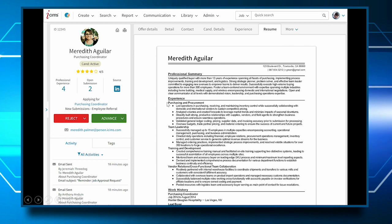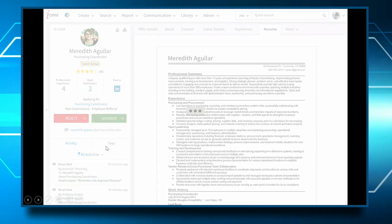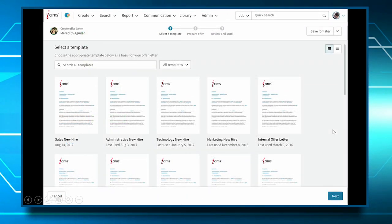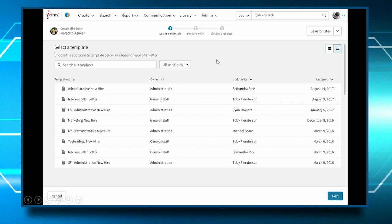So let's take you right into the product. Our candidate Meredith, and everybody's given her the 2 thumbs up, so let's go ahead and advance her through the process. And I'm going to go ahead and get started on setting up her offer letter. As I go through this, a couple things are going to happen. The system's going to load up my template library. These are the templates that I have permission to have access to. I can look at them in a thumbnail view, or I can look at them in a list view. Let's go there, Danielle. And when you go into the list view, she's being hired for an administrator position.